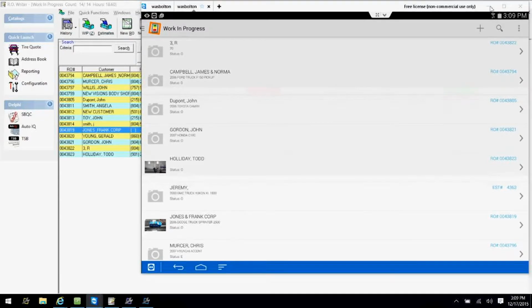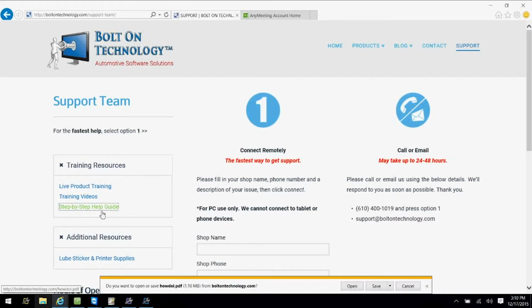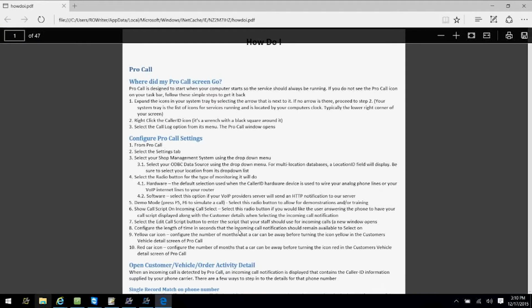But on our website, if you go to our support page, there is a step-by-step how do I guide. And if you click it here, you can save this on all the desktops of your computer. And I recommend it, right? It's a 47-page document, so don't print it out, please.